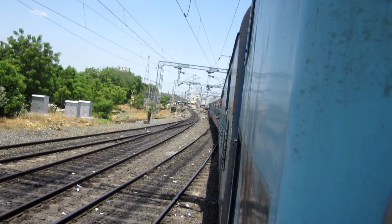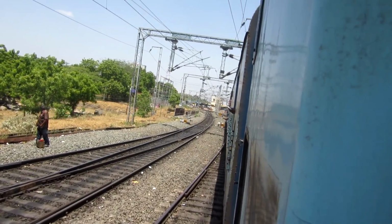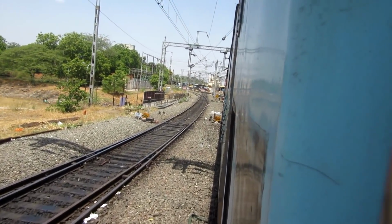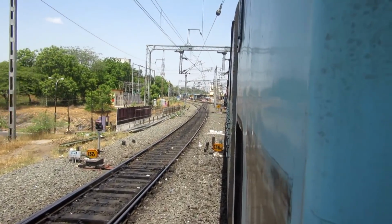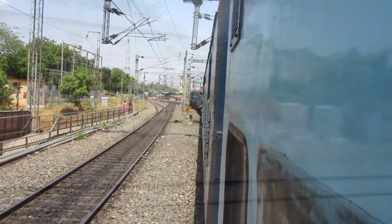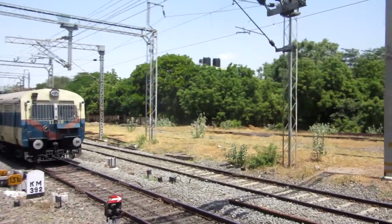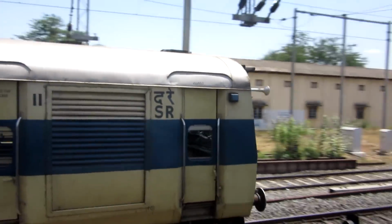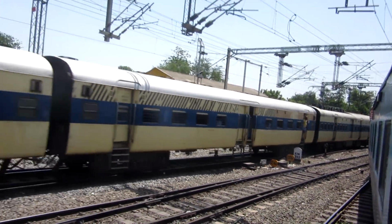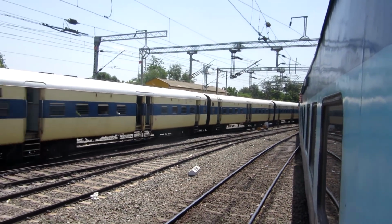We are now entering Erode Junction. Erode Junction is one of the very important railway junctions for Southern Railway, the reason being that it houses both electric and diesel loco sheds. Here is an electrical multiple unit. Very rare to see them in this part.